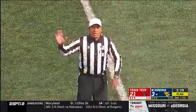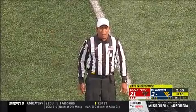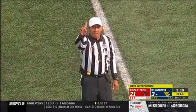Xavier Benson's going to come free hitter in the face of Austin Kendall.